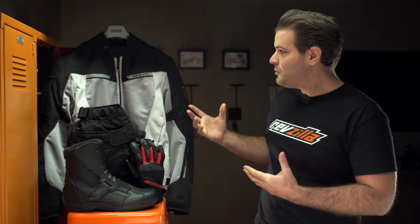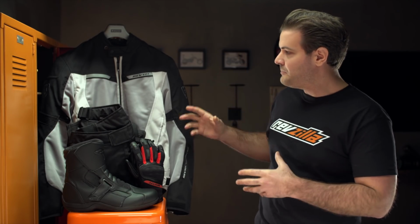Now, the one thing to note here is that you will need to add a back protector. There isn't going to be a back protector standard, but really what you're going to see is a really functional piece from REV'IT that's going to be sub $250. So it's not going to break the bank, and you're getting all that versatility out of it.